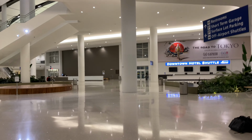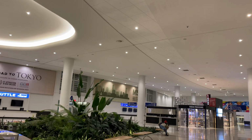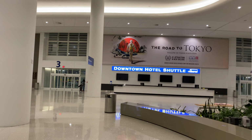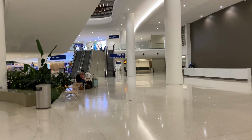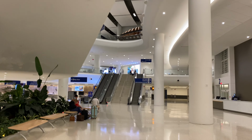Baggage claim, right? Off the airport shuttles, restrooms, right? Short-term garage. So now 3 is where you get hotel shuttle. So there are signs everywhere, just kind of have to follow it. Check in. This is for departure. Just international arrivals. As there is domestic arrivals, that's ticketing. The gate ticketing.